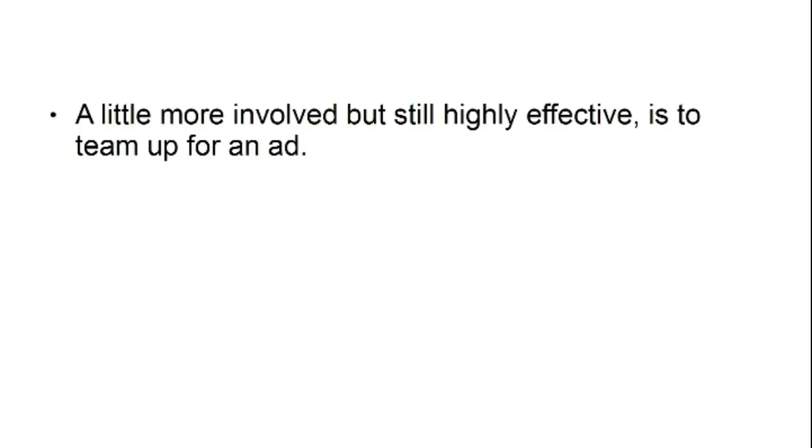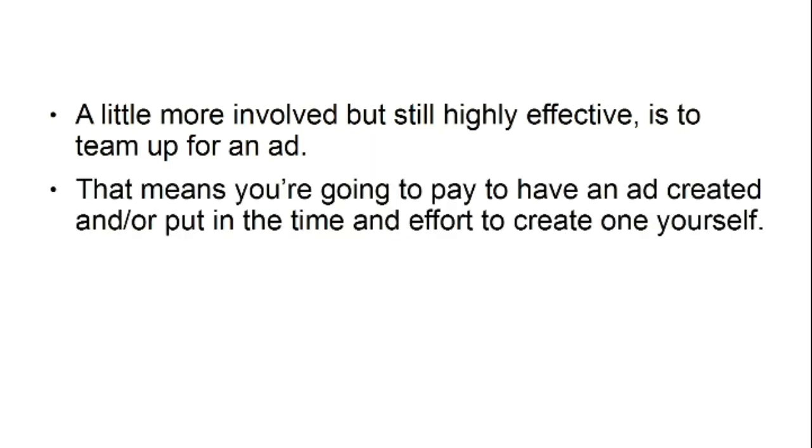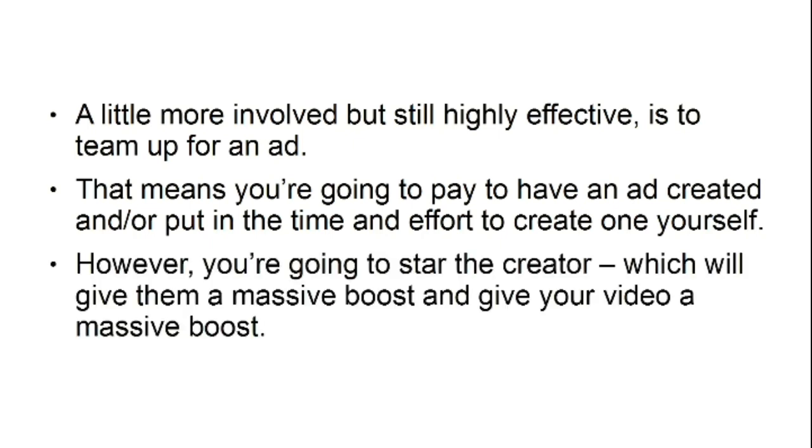Team up for an ad. A little more involved, but still highly effective, is to team up for an ad. This means you're going to pay to have an ad created and/or put in the time and effort to create one yourself. However, you're going to star the creator, which will give them a massive boost and give your video a massive boost.